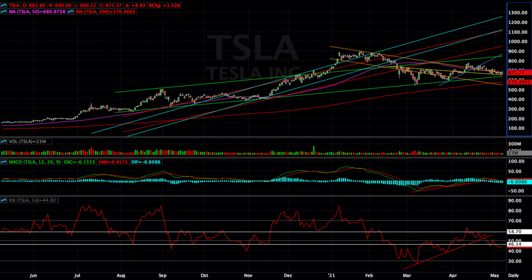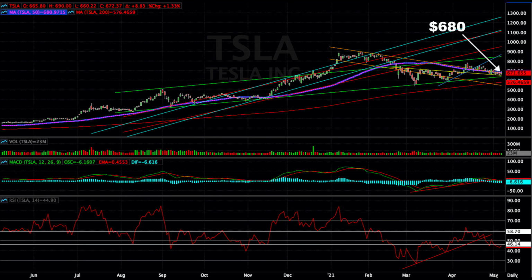On Friday, Tesla was up 1.3%, closing at 672.37. Despite the green day, Tesla is still trading below the key level of the 50-day moving average, which currently lies at around 680. This marks the 4th straight day it has traded below this level. The yellow trend line has been holding as support the past 4 days as well.